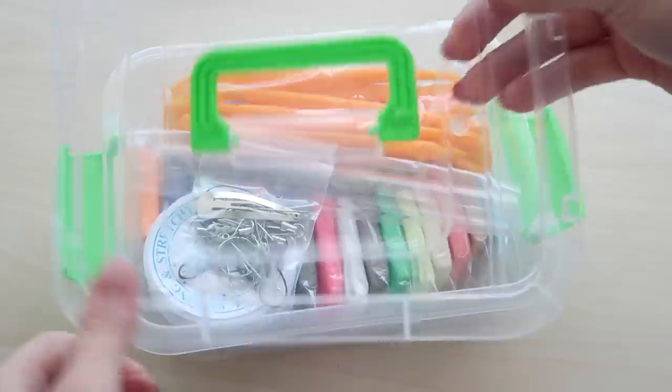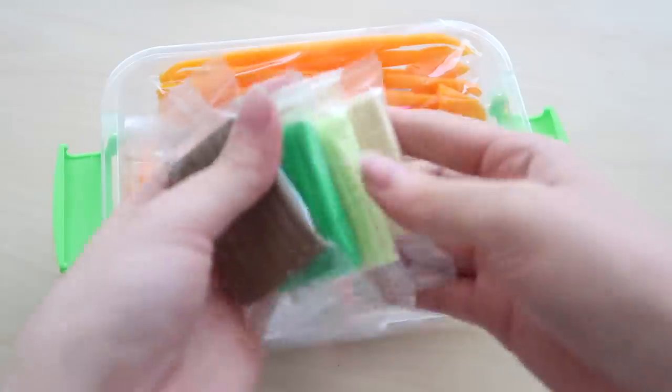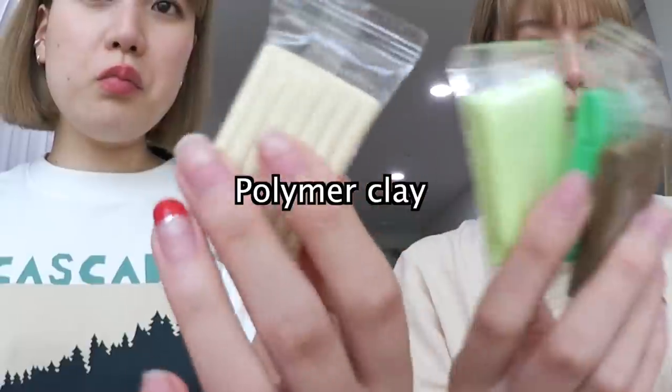So we're gonna make a coaster that you can also use as a candle plate. Q1 bought this set from a Korean website, but the main thing that you need is a bunch of colorful clay. Hey, this is gonna be pretty color, right? Okay, you can try that. I'll do like this.